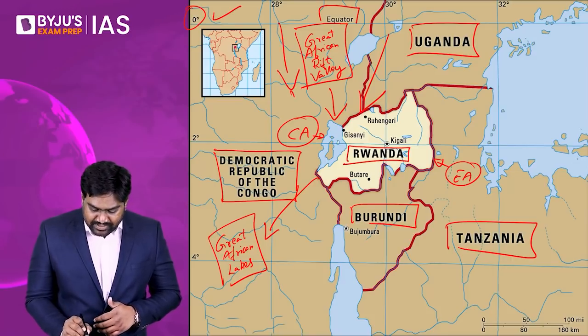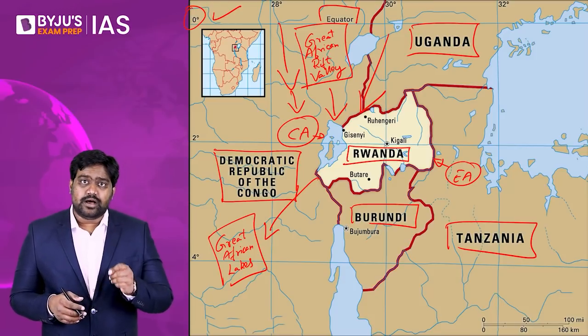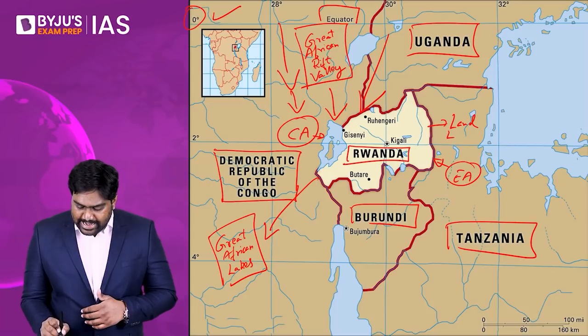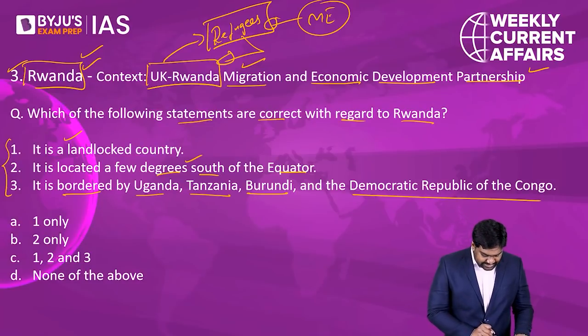And in the map, you can also clearly see that Rwanda is located to the south of the equator. This is the equator over here. So clearly Rwanda is located to the south of the equator. So we can say that statements 2 and 3 are correct. Even statement 1 happens to be correct because as you can see in the map, Rwanda is a landlocked country, meaning it does not have direct access to the sea. So all the 3 given statements are correct and hence option C is the right answer.